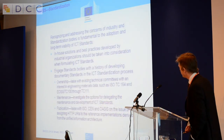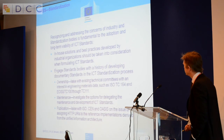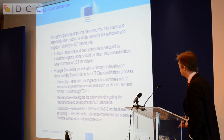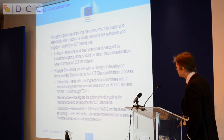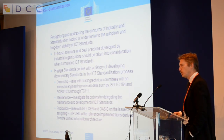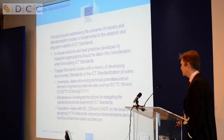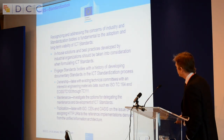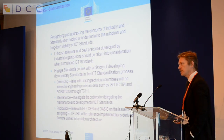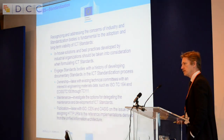And finally, there's a recognition that unless we address the concerns of industry and standardization bodies, we're going to fail, as previous efforts have done. And to overcome this, perhaps where large organizations have in-house solutions and best practices, we should be encouraging their participation in the work so that the standards are aligned with their existing standards. And we need to engage the standards bodies so that what we deliver has long-term prospects.